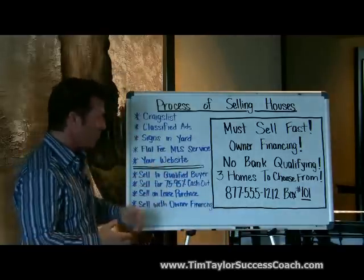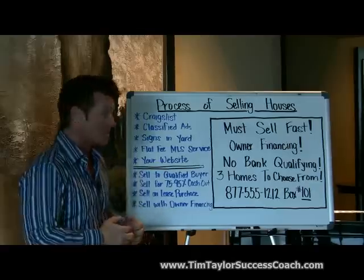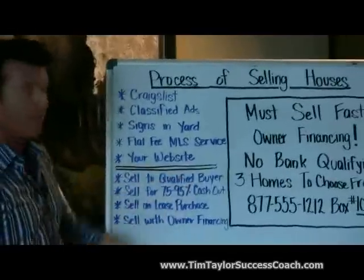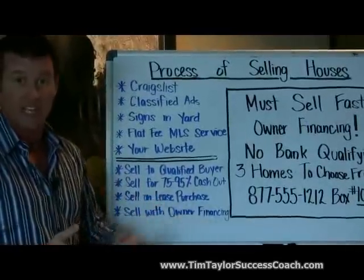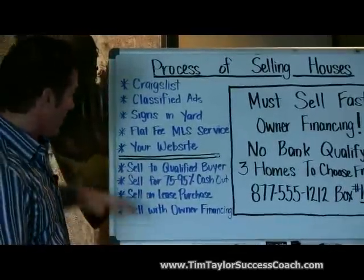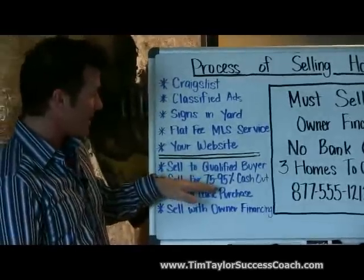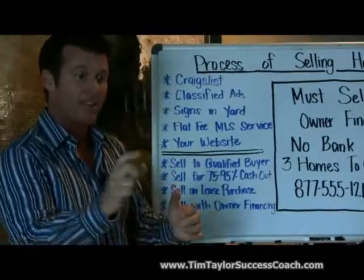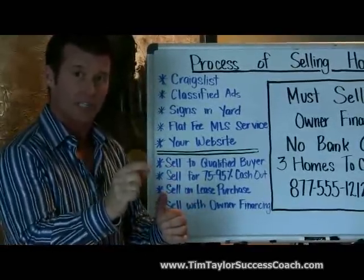Quite honestly, there's 4 different ways that I'm looking to finance my properties. I can A, sell it to an A credit buyer who can qualify for a bank loan, and FHA loans are really hot right now. Or I can sell it to a buyer that can get a 75 to 95% bank loan, and then I'll carry a small second mortgage.